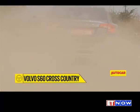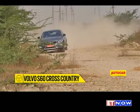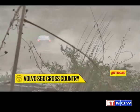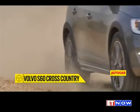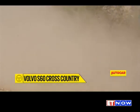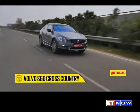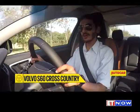In fact, Volvo says it's designed for owners who live in the city but sometimes have to drive out of town over rough roads to their factory or their country house. But how does it feel going over the rough stuff? And as you can imagine, that has had an effect on ride quality.